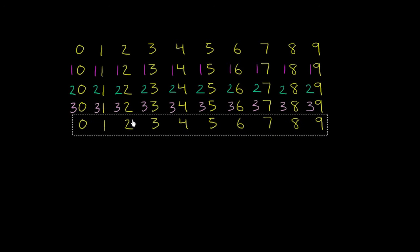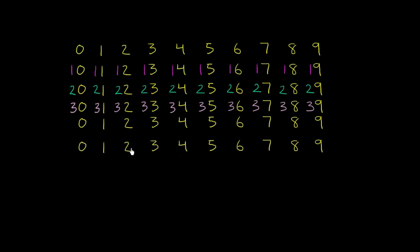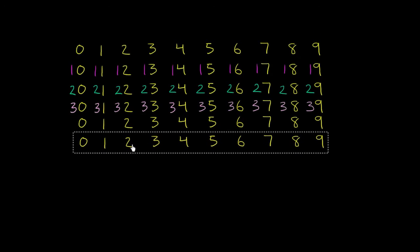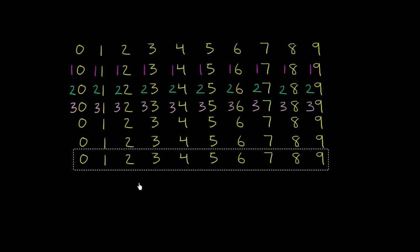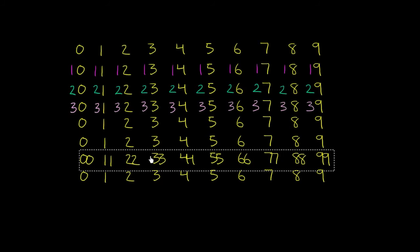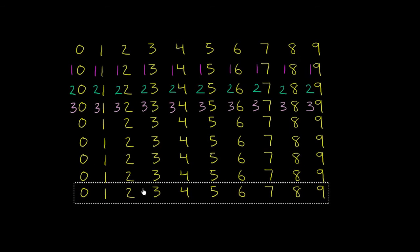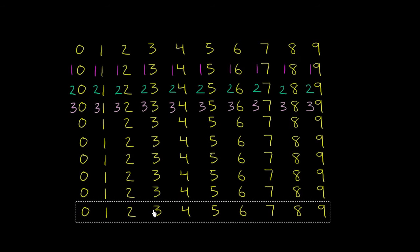Well, let's just do that. So that's going to be my 40s. I haven't written it out yet. That's going to be my 50s. This is going to be my 60s, 70s, 80s, and then I have my 90s right over here.